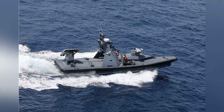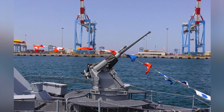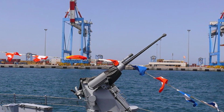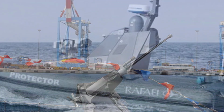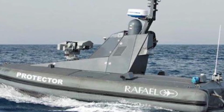In today's era of highly advanced artificial intelligence technology, if a group of Protectors is given an instruction, it is also possible for them to siege a large military surface vessel in a special environment. Its value is no less than that of high-profile drones. Of course, landlocked countries may not have a need for such equipment.